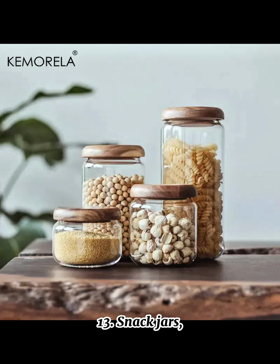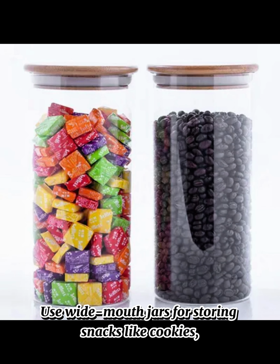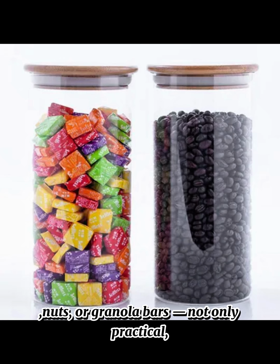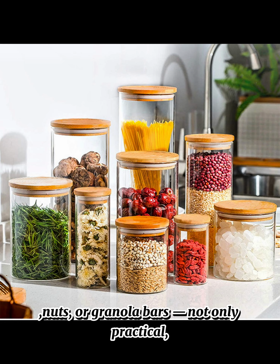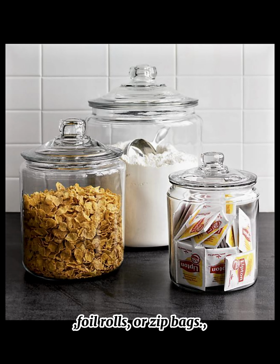13. Snack jars. Use wide mouth jars for storing snacks like cookies, nuts, or granola bars. Not only practical, but beautiful too. Foil rolls or zip bags.